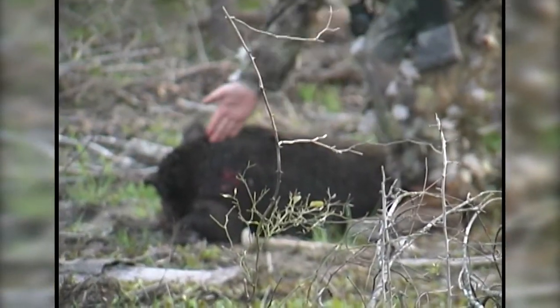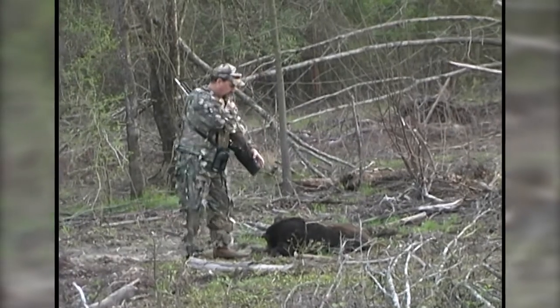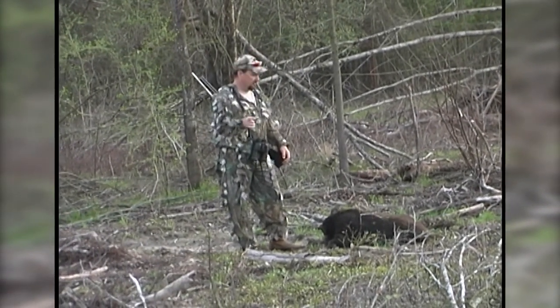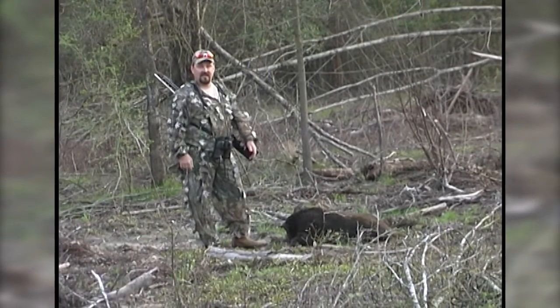Came out right about here, good quartering angle shot. You can't beat them quartering shots on these hogs, man, especially if you're bow hunting. If you ever get a shot on a hog, especially a big old boy, they got them big, thick, heavy shields on their shoulders. If you can take them behind that last rib, quartering almost all the way away from you, it's deadly.